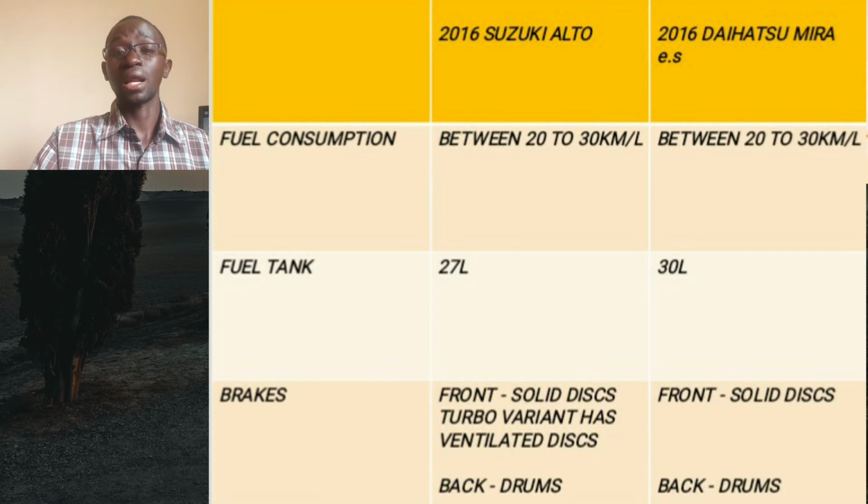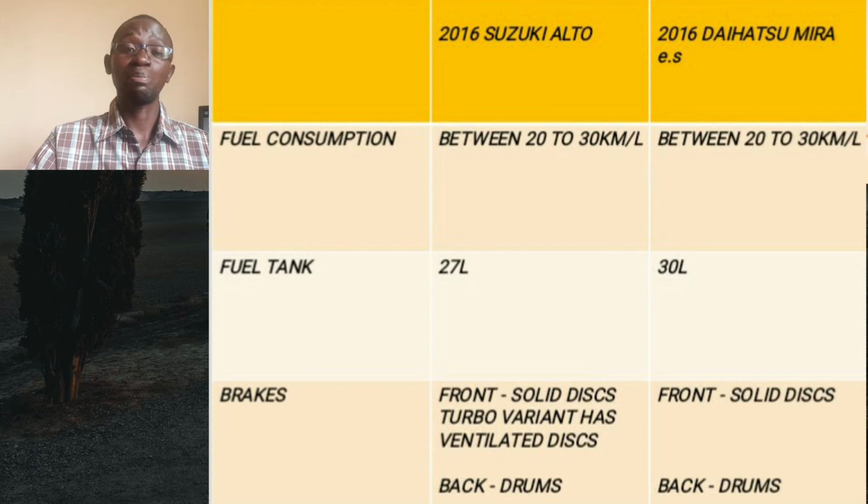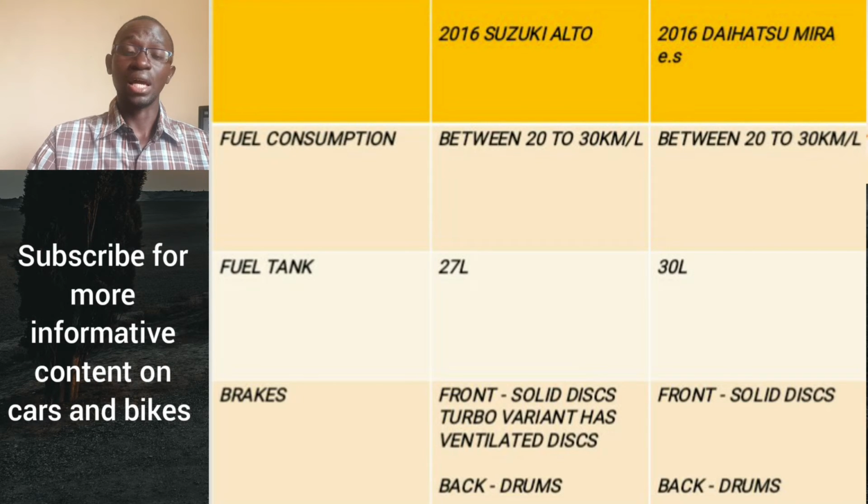That aside, these are among the most fuel efficient non-hybrid cars. Their fuel efficiency is at par with that of hybrids, and their main advantage is the outstanding consumption without the complexity of hybrid technology. The Alto has a 27-liter fuel tank, while the Daihatsu Mira has a 30-liter tank. In terms of the brakes, both cars have solid discs at the front and drums at the back, though the turbocharged versions of the Suzuki Alto have ventilated discs at the front. These are not fast cars, so the brake setup is very sufficient.